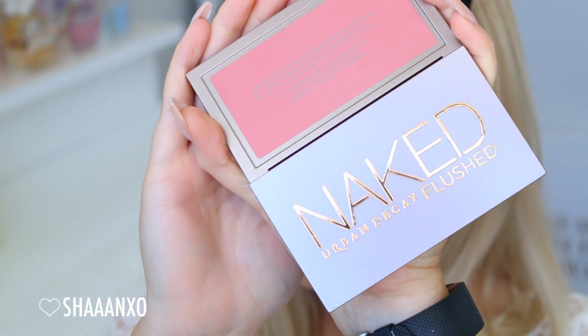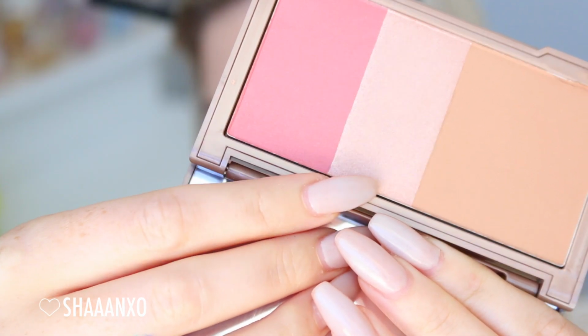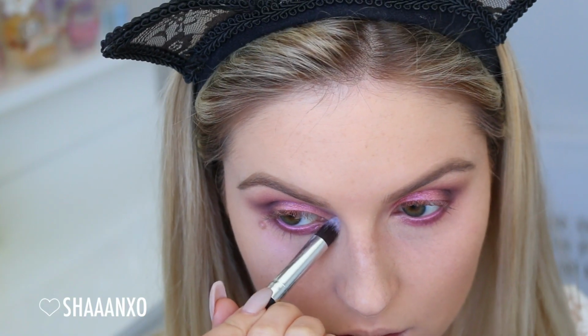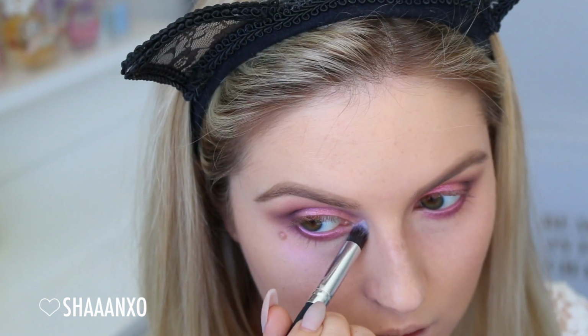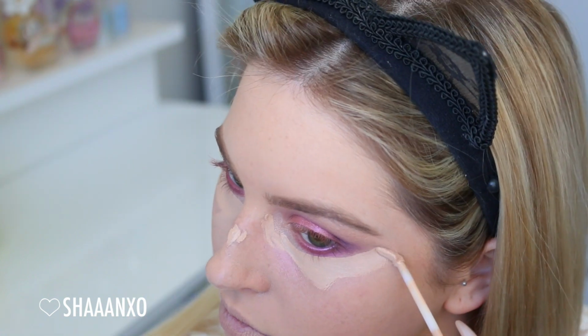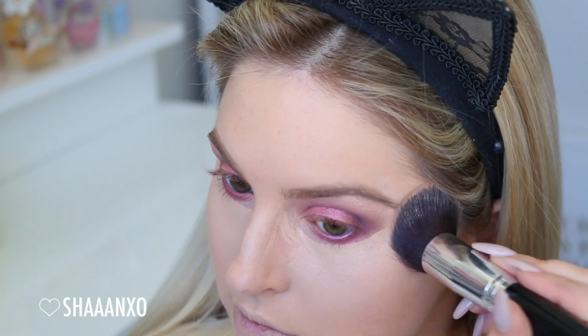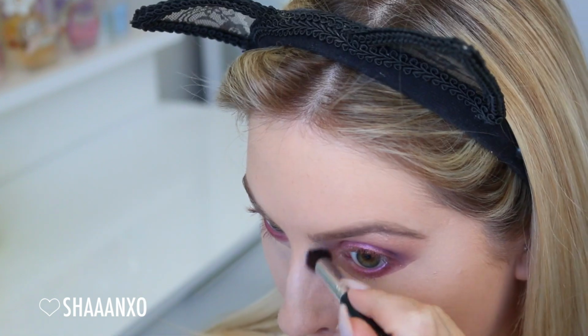For my inner corner and brow bone highlight, I'm taking this Urban Decay Flushed palette. I've been loving this lately, like ever since I filmed this tutorial, I've been using it almost every single day. Anyway, I'm taking the highlighter shade on my inner corner and brow bone. As I said, it's a really beautiful color. And then I'm actually going straight back to my face makeup. I'm using some more concealer under my eyes just to add a little bit more coverage and conceal any areas where I got a little bit of fallout or whatever.